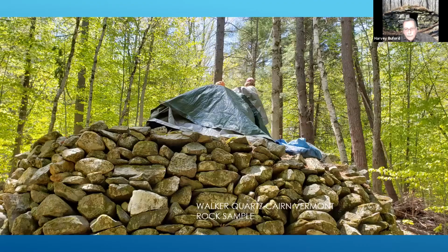This is Walker Quartz Cairn in Vermont. You can see it's a very large structure. We again took a sample down from the top. Norm Muller was here the day we took this sample, and he felt that it was very much related to a very similar stone structure in Oly Hills, both of which are large platform cairns that have trailing rock tails that come away from them, and he thinks they may both be related to the Adena culture of roughly 2,500 years ago. We'll find out when we get the date on this stone structure.